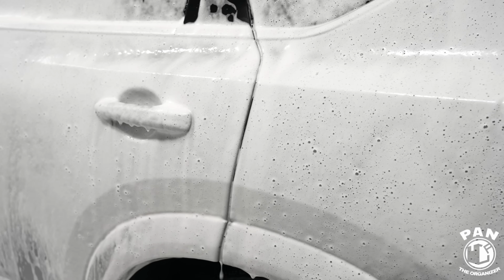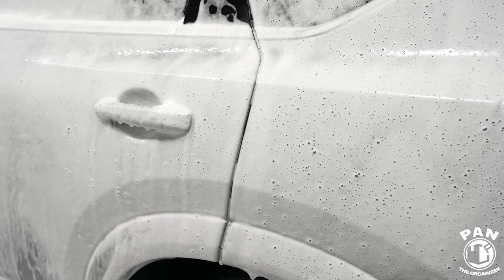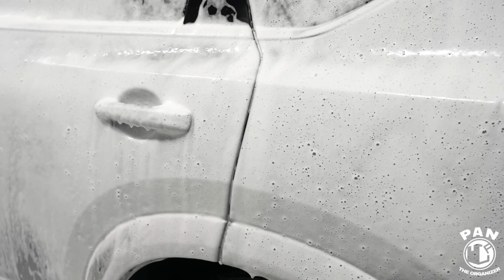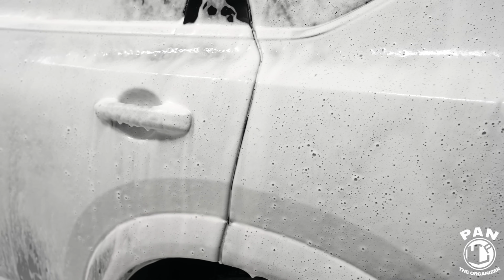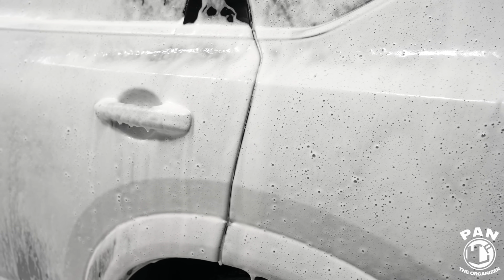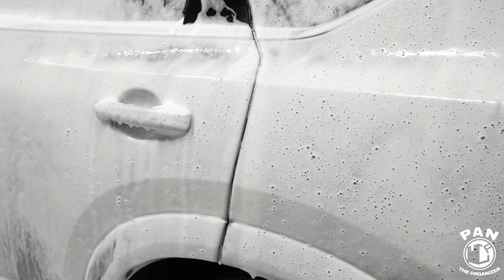So this is another perspective. Of course, keep in mind the thickness depends on a lot of factors. So the type of pressure washer, the type of foam cannon, the type of snow foam, the dilution ratio of the snow foam, and also if you have hard water versus some softened water, or like in this case, DI water, the better the water quality, the thicker the foam, the better the consistency, more suds, so on and so forth. So what did you guys think?